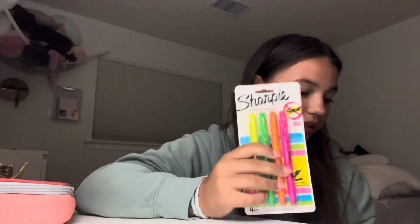And I got the most basic ones. I mean, I like the colors. They said I only need 4 Sharpie colors. But I am actually glad that I got more note-taking materials, because last year it was guided notes, but this year they're not giving us guided notes.